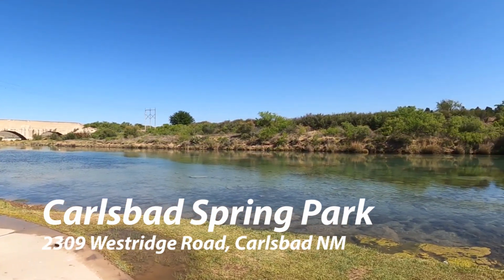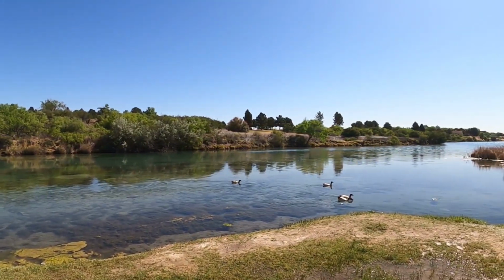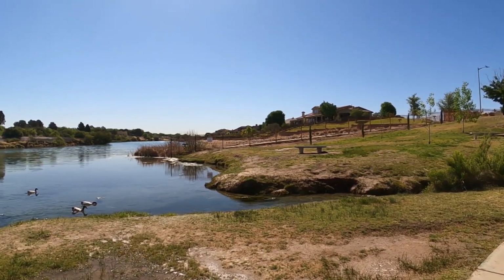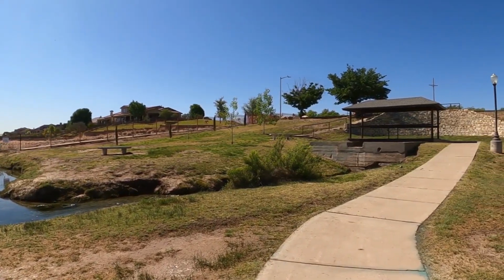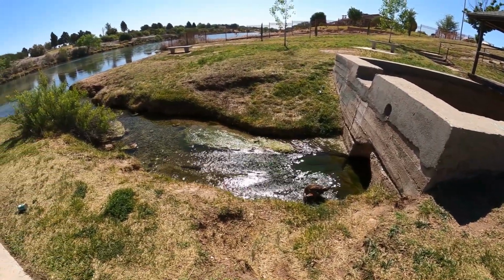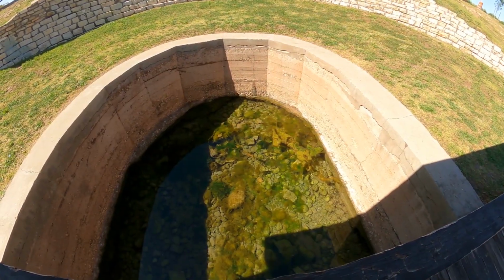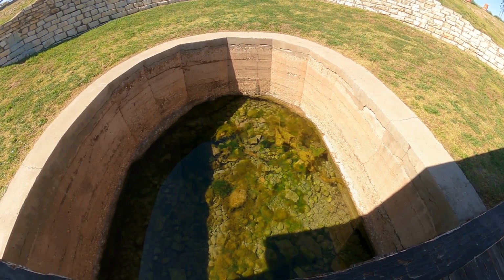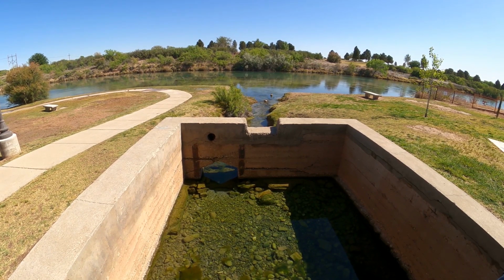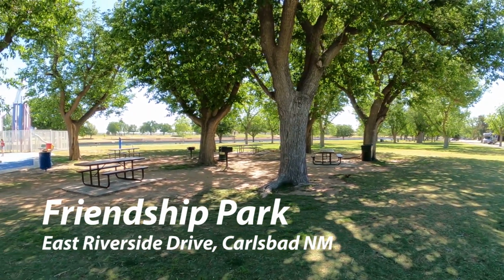Just down from that is the Carlsbad Spring Park. Very aptly named because this part of the Pecos, which in town is actually called Lake Carlsbad, is fed by springs. I can't tell you for sure how many. I think there's 5 springs that feed it. This is spring number 3, and you can see the water pouring out there into it. This is where the actual spring is. So even after they're diverting off water for irrigation, there's more coming out at the end than what there was going into it.